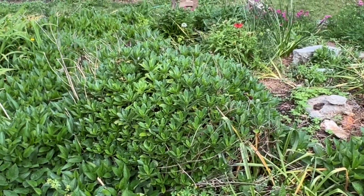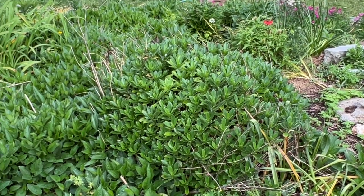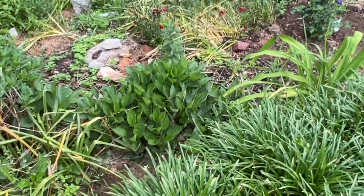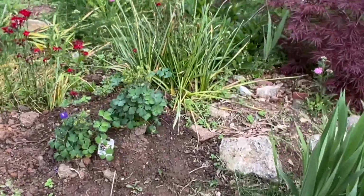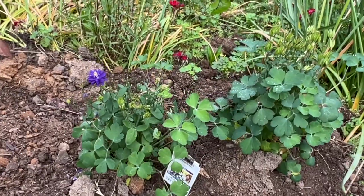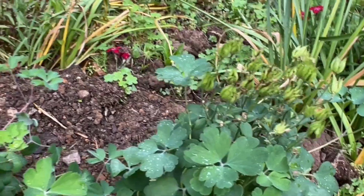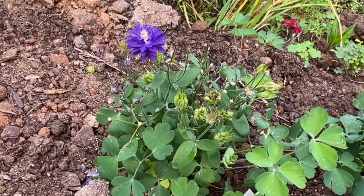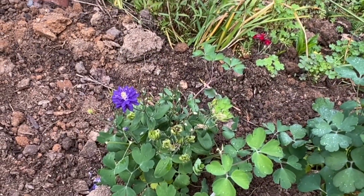This huge plant here is a chrysanthemum that will bloom and look like Shasta daisies in the fall. Again, a lot more black-eyed Susans, some phlox. I was able to pick this up at Walmart the other day, I think for $3. I picked the two that had the most seeds on them because this will spread. And it only blooms in the spring, so they were on sale. But they're an early bloomer, so it'll give the pollinators something in the spring.